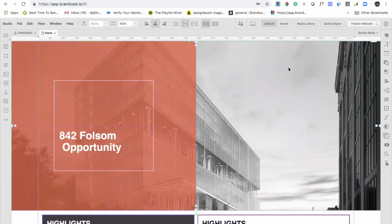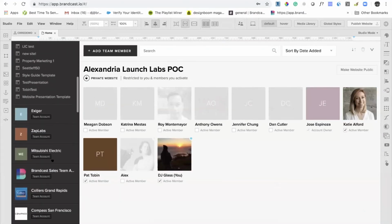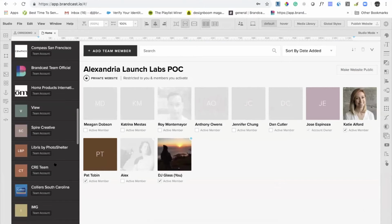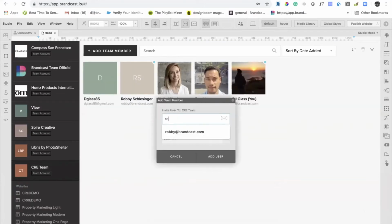Now, the beauty of Brandcast is that we enable Google Docs style collaboration. So once I've started to set up the framework of my website, I can begin to invite the team. So what I'm going to do here is open up my user management tab. I'm going to go to my CRE team site, and I'm going to go ahead and add a team member, and we'll add Robbie at Brandcast. Great. So Robbie is our content editor.